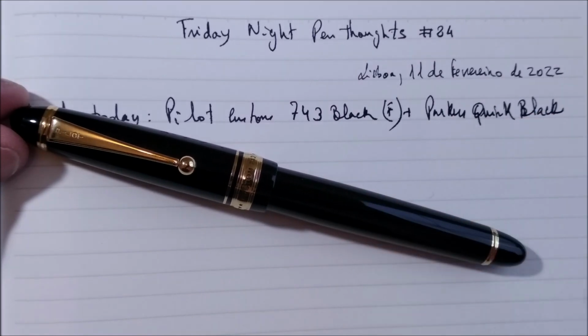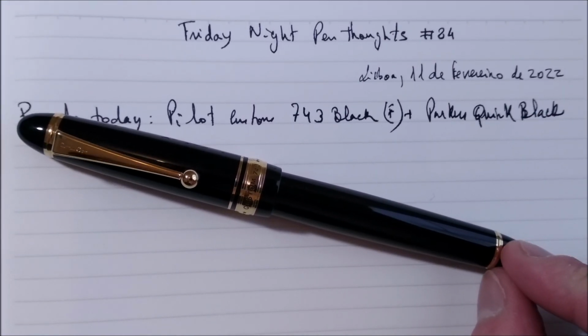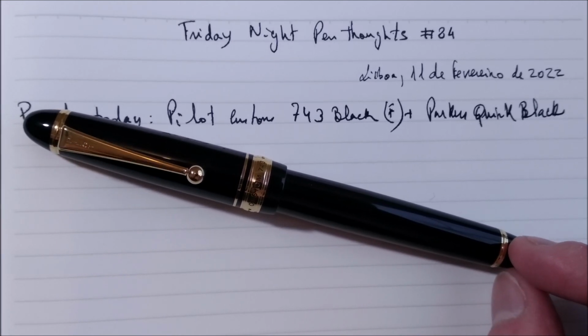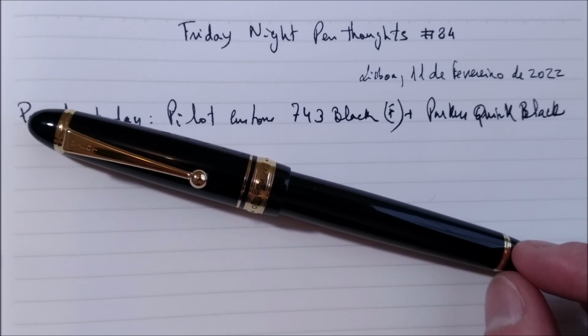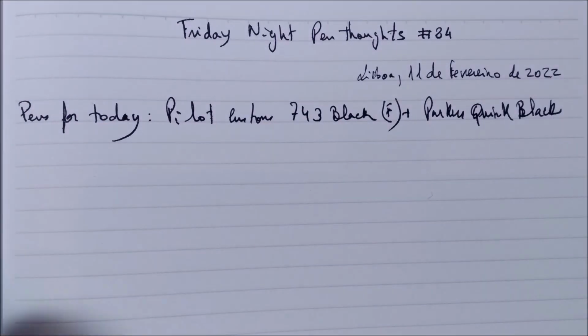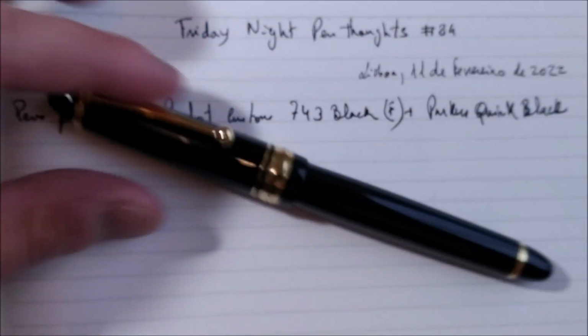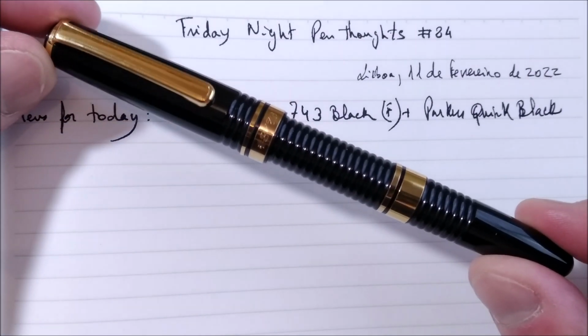I used this pen first with the Montblanc Racing Green, a discontinued Montblanc ink that I like a lot, and the ink flow was terrible. I changed it to the Parker Quink Black and it works wonderfully. I really enjoy this pen. Nice size, really nice.